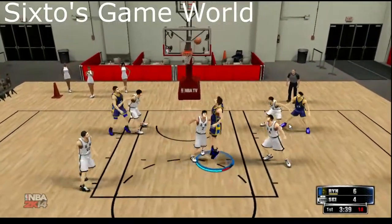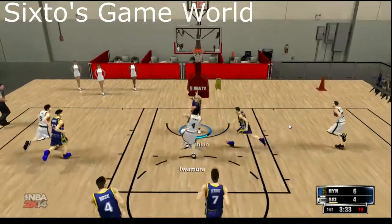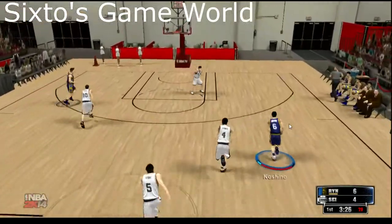Number 7. No luck. Man, excellent interior defense there. Good rotations. No doubt about it, Steve. He's a real presence inside. Takes up a lot of space. Pretty good defense there. I mean, that's a shot that he can make, but they really challenged him.